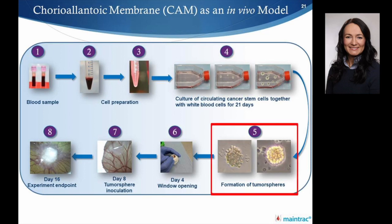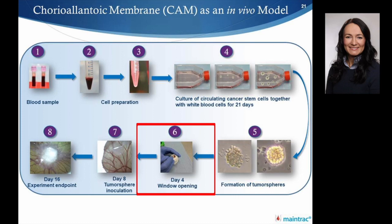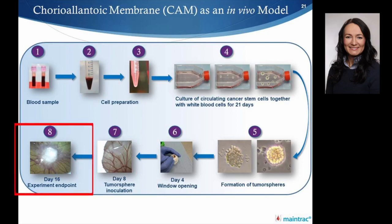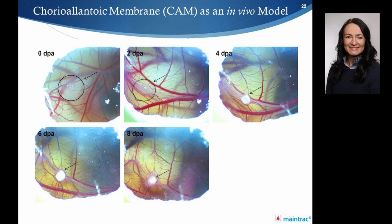Then tumor spheres were collected and transplanted onto the chem membrane of fertilized chicken eggs. After 1 week, we were able to observe secondary microtumors on chem membrane. Here you can see how a small microtumor develops on the chem from the tumor sphere suspension within 8 days, and also how the vessels are drawn towards the tumor.